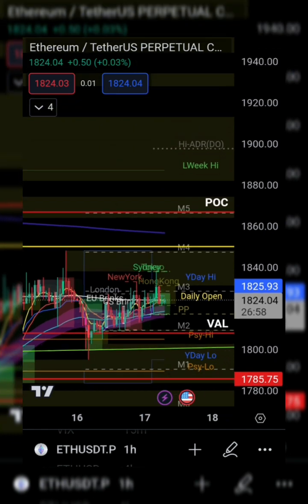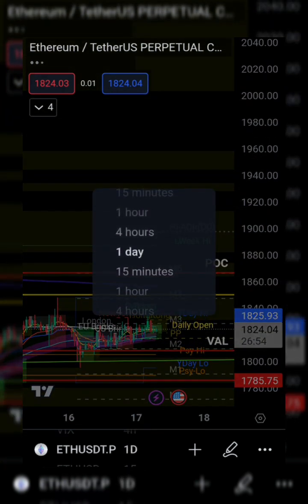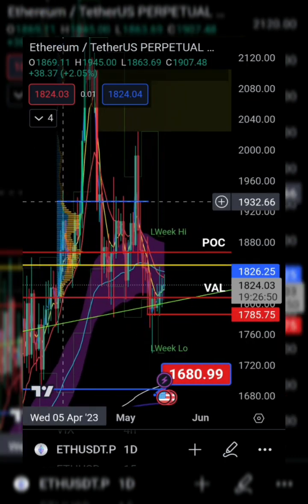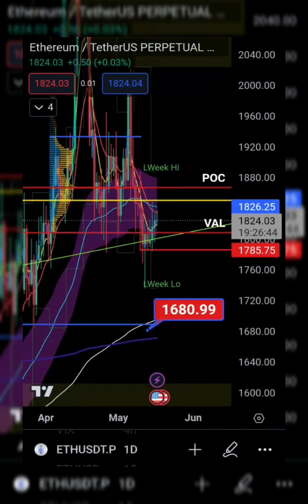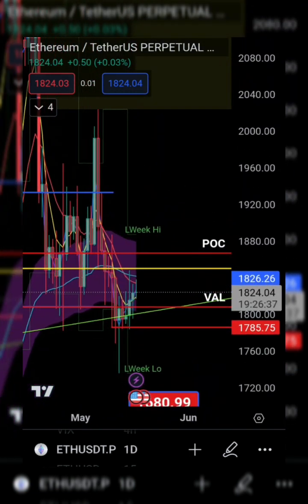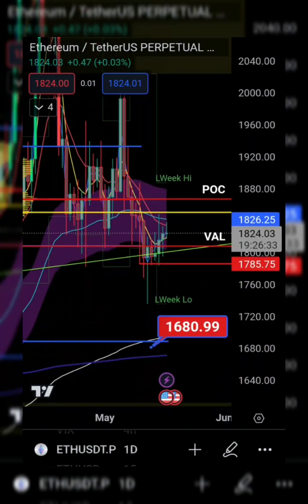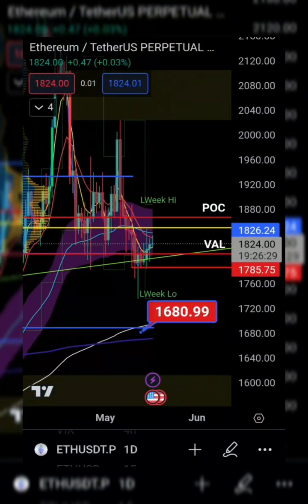If you're above the POC, then you'll be looking at the value area high, which isn't marked here on the chart, but I'll show you where it is. The value area high is over here, 1933. So as long as you're stalling or you can't get above that, then there's a possibility of more downside, and you might be visiting this zone of 1680.